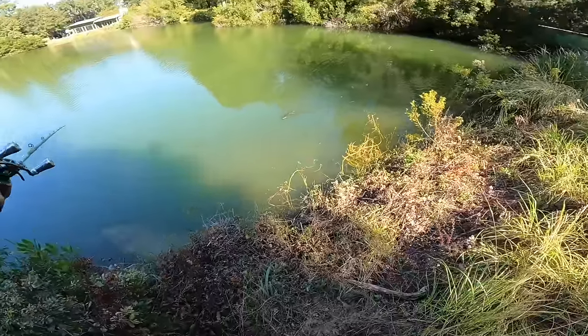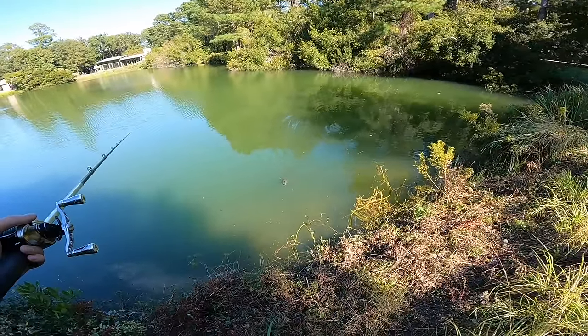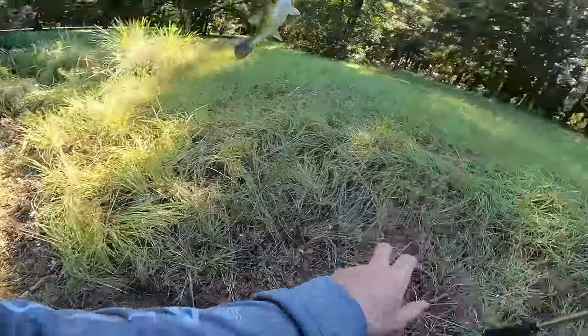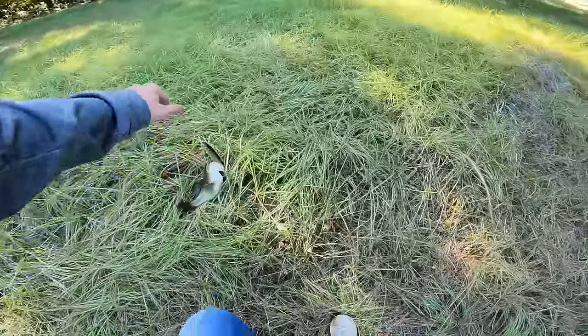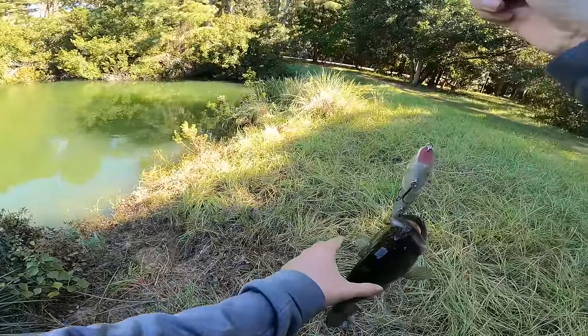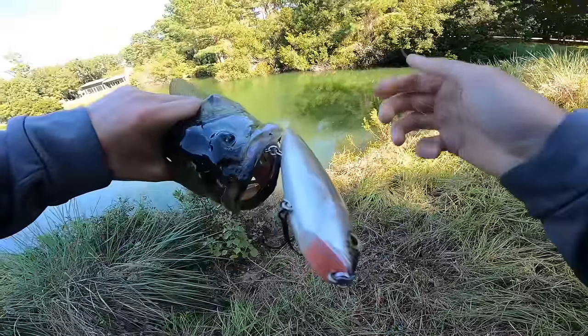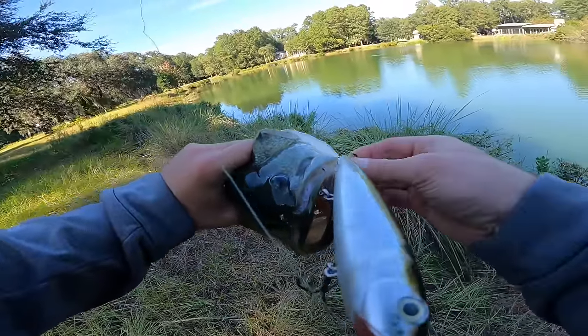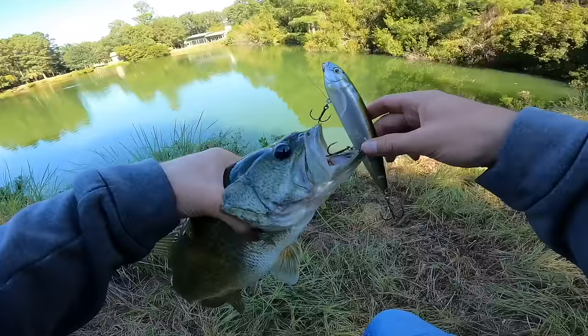I'm gonna let this guy swim off. Maybe the second one will come around and eat it. Dang it, that was insane. Oh my gosh, that was crazy. I literally landed in the bush and he blew up on it as soon as it landed. That is crazy. And then another fish followed it out. Oh my gosh. Let's go on the walking bait. Look at that. Oh my gosh, y'all.